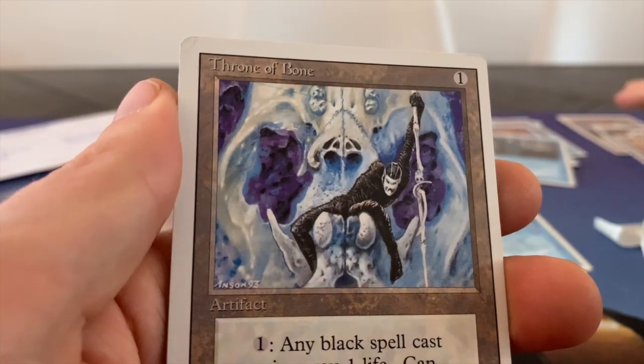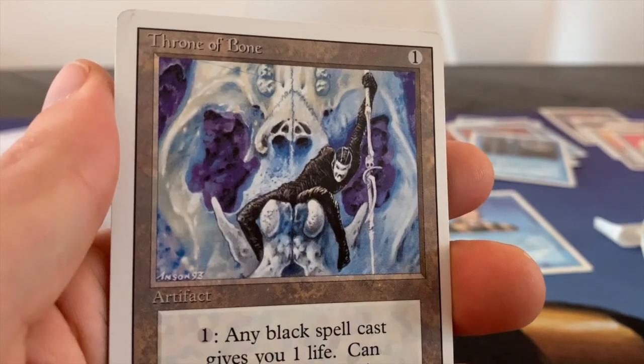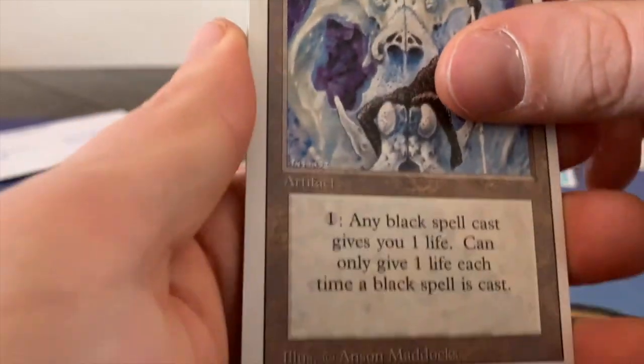And, oh, another Throne of Bone. Okay, well then, I wonder, do I still need two Throne of Bone? I'll have to check, maybe. But then I have them complete now, I know that for sure.